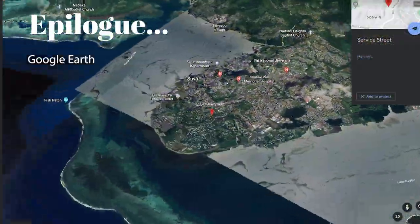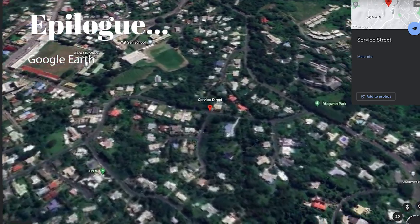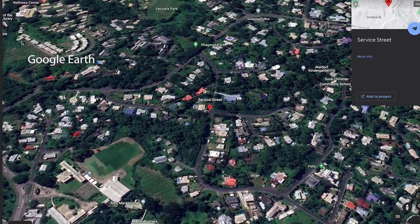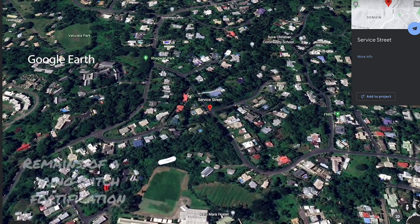Close to the heart of Suva, in an area just off a road called Service Road, amongst a clump of old colonial residential buildings, there is the remains of a very large ring ditch fortification.